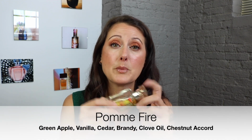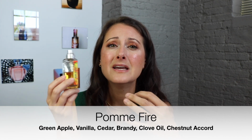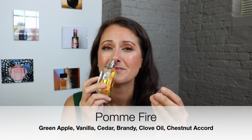Next, we've got another apple one. This is my favorite Dua apple fragrance. I am obsessed with this perfume. This is Dua Palm Fire. This is a hybrid of Replica By the Fireplace and Kilian Apple Brandy. It's so good. It's everything that I love about By the Fireplace, which is that sweet, roasty chestnut. And then you get the sweet, yummy, crisp Granny Smith apple.